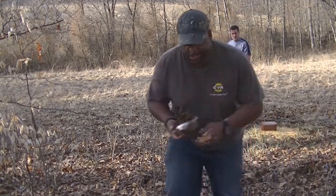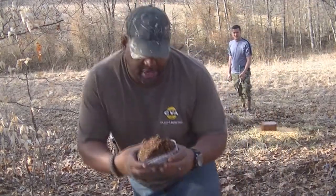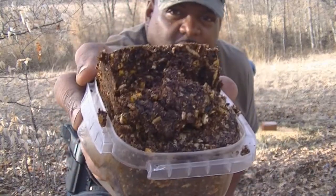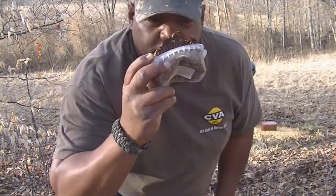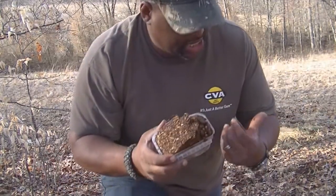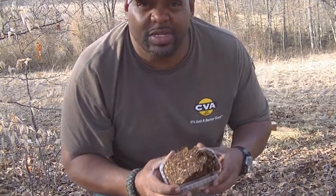Before I go to bury this, let me give you a close-up and show you what we're looking at. That's a mineral attractant. Man, smells good. I wish you had smell-o-vision. And we're going to take a look at it and see what happens.